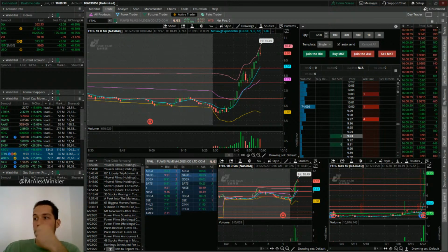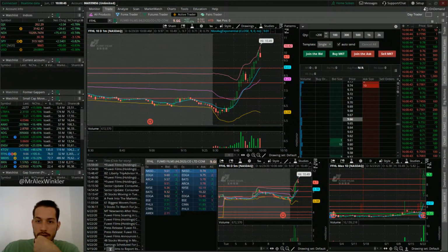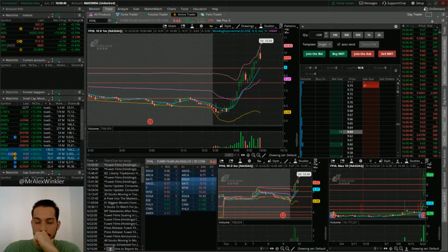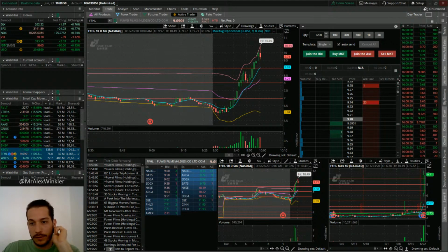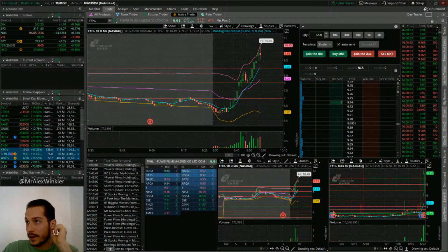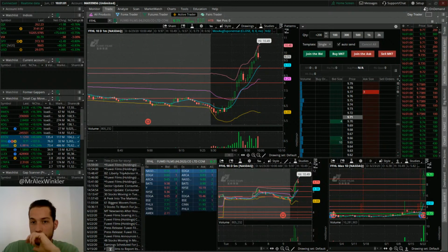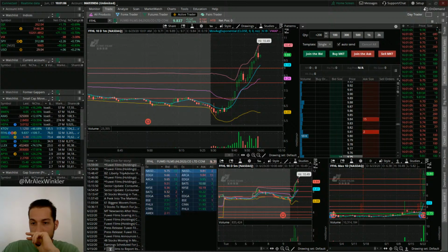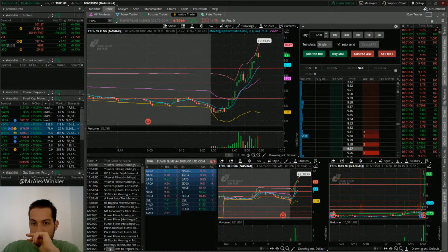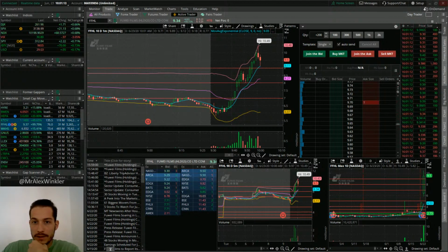Oof. FFHL, let's keep watching this one here. 9.5 big support first round, and then $9 if it breaks that. Quick pullback to the 9-minute.